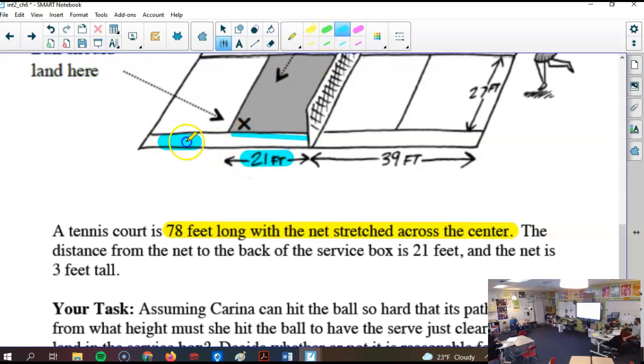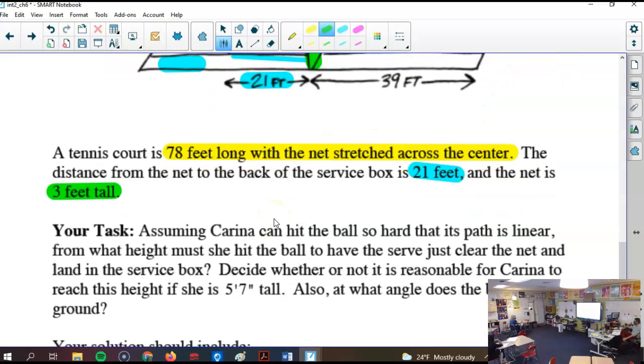When do these alleys come into play? When you're playing doubles. So, other things we know, the net is 3 feet tall. Okay, that's here. I'm not sure if that's necessary. Oh, it's absolutely necessary.